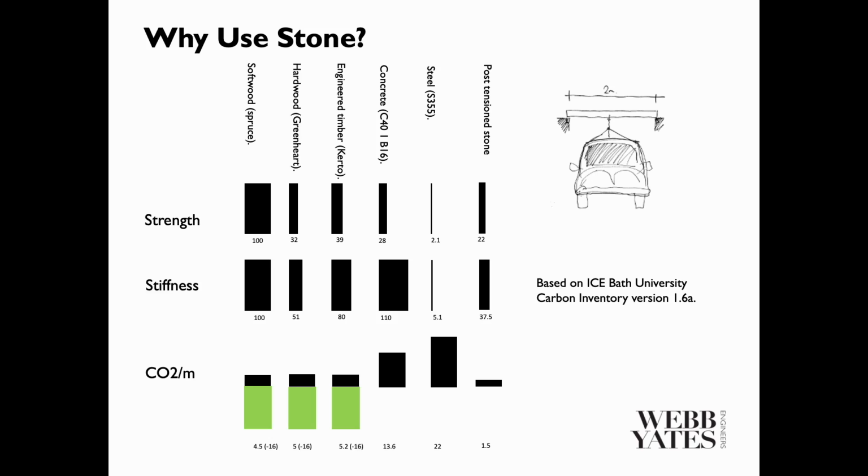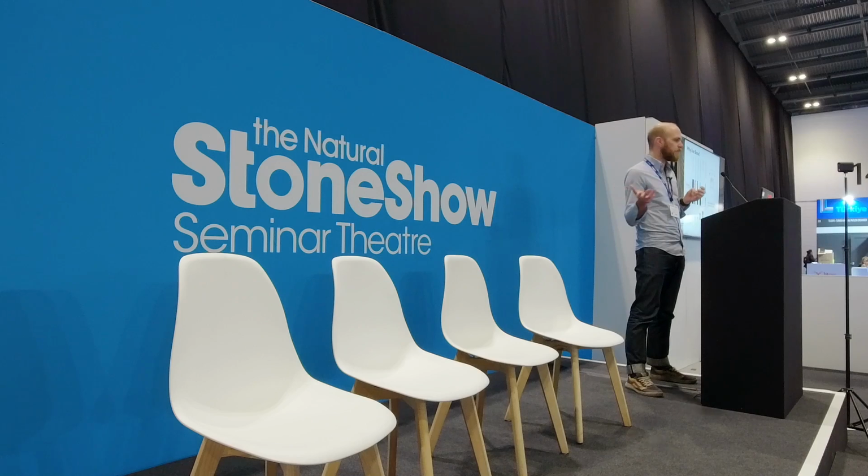So why do we as engineers like stone? It's surprisingly strong. It's very stiff. It's also incredibly low carbon. Of the main materials that we build with, it's one of the lowest carbon, especially when you start to look at the end of life as well, where timber starts to have slightly bigger impacts when you're disposing of it at the end of life.